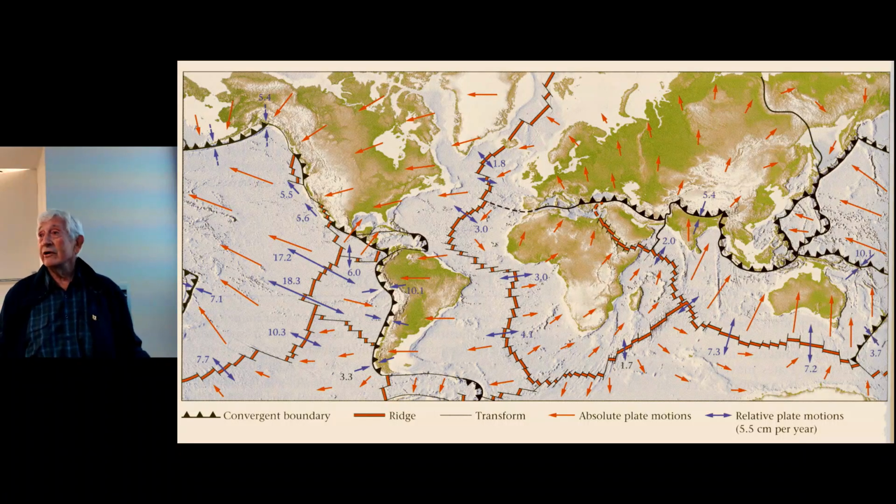very, very slowly. The average rate of movement is 5 centimetres per year. The length of your finger per year, which is not much and is quite imperceptible to us, of course. We don't notice it. But over 1 million years or 100 million years, that's a lot of distance covered.